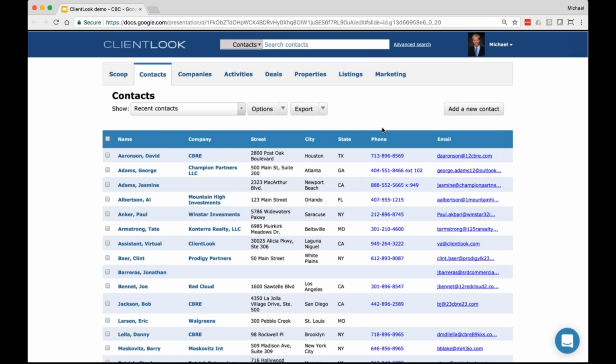You have your CRM where you're trying to keep all these email addresses and people's names, and then you have this email program where you're trying to keep all these email addresses and people's names. It's redundant. So we created this mechanism where you could use ClientLook as the hub. Every contact you have goes into ClientLook, and then we push it off into MailChimp as necessary when you want to email people.